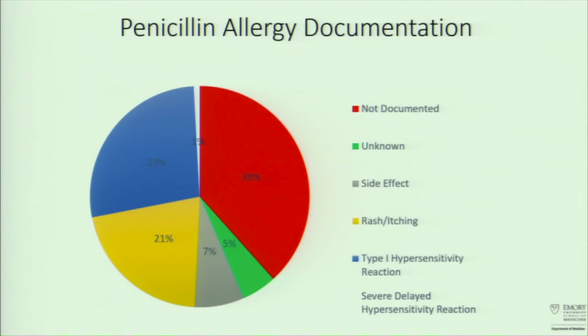And then we looked at, and this was again in our surgical patients, what's actually documented in these people as the cause of their penicillin allergy. You see the biggest category here is absolutely nothing. So the chart says they're allergic to penicillin, but you have no idea what that reaction was. And so if they are altered, obtunded, intubated, you are out of luck trying to figure out if this is something really severe or if this was something very benign in childhood.